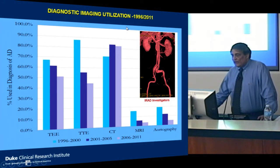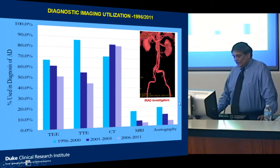This is the trend in utilization of different imaging modalities that we see. TEE has been declining and CT use has been increasing, and clearly MRI and angiography use are on decline in the diagnosis of acute aortic dissection.